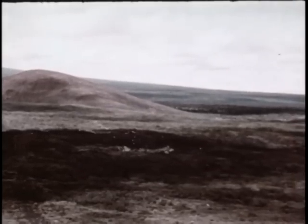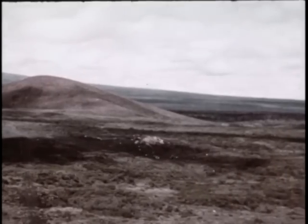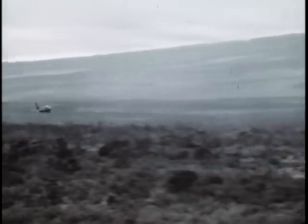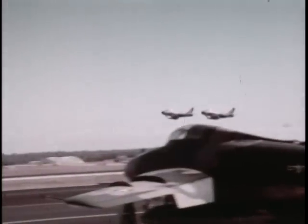Trained for all combat tactics, these fighter pilots carry out airstrikes with speed and efficiency. The Guard works closely with other services, too.